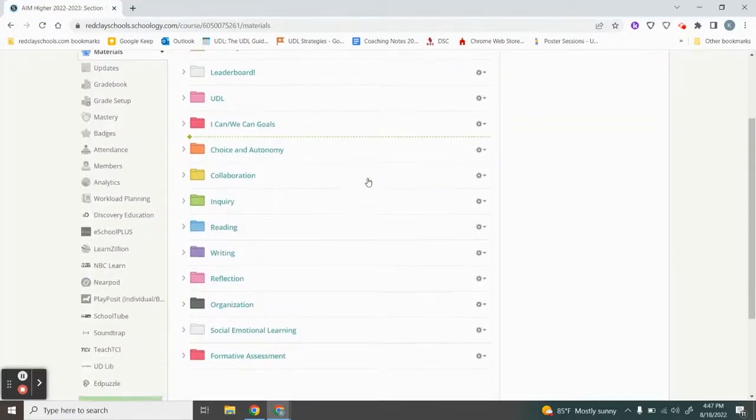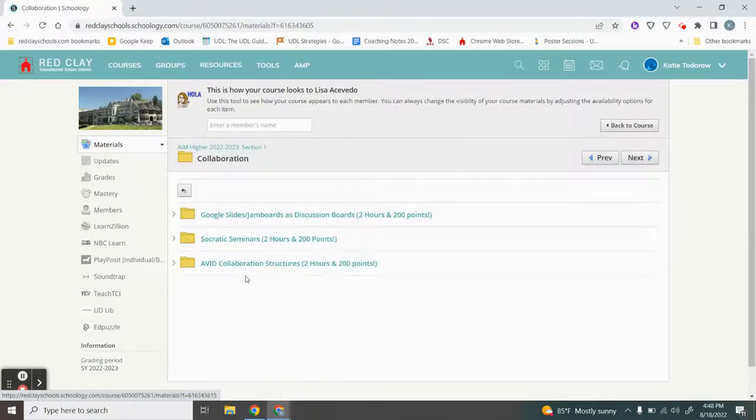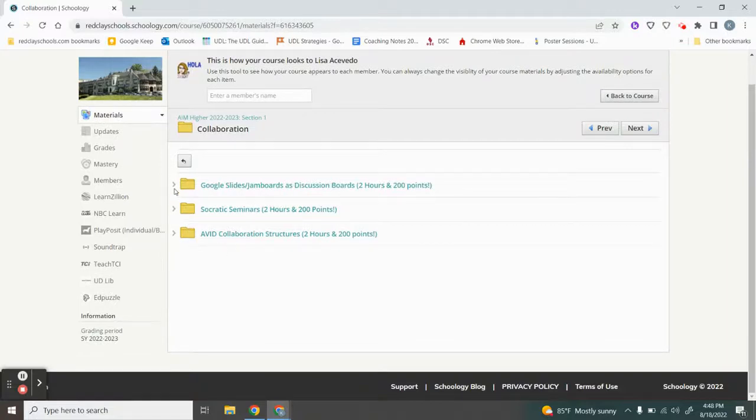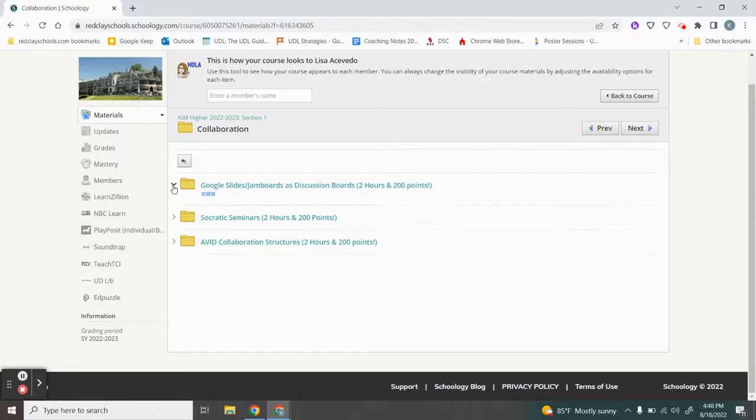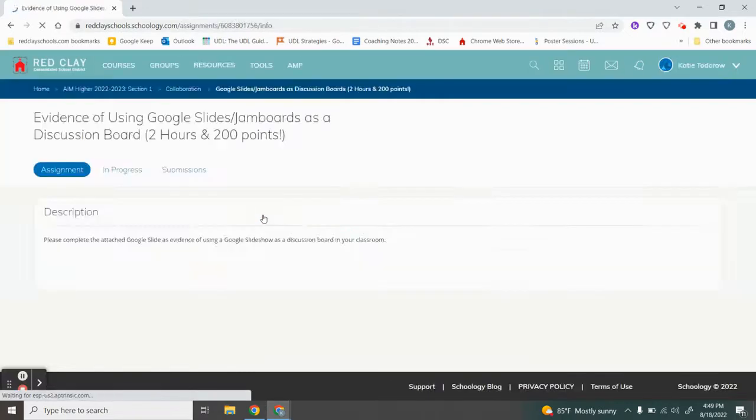Back into the course, let's take a quick look at some of the modules themselves. I'll go into the collaboration folder, and let's take a look at the Google Slides challenge. We'll see that this Google Slides challenge takes on a traditional format for most of the challenges. We have a video here on using Google Slides as a discussion board, and then we have the evidence of using the Google Slides as a discussion board.